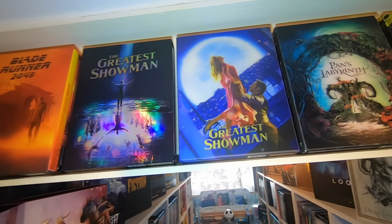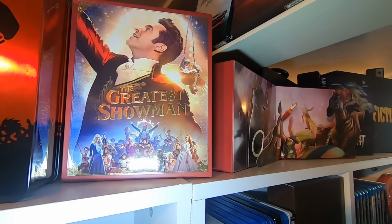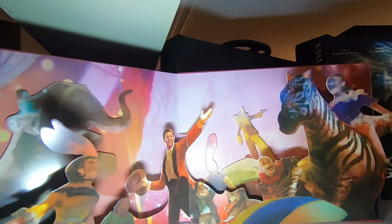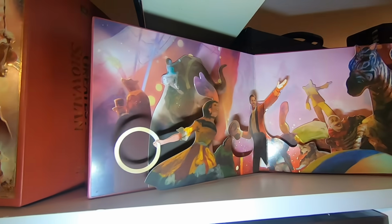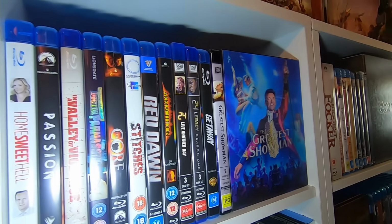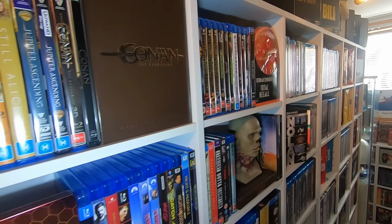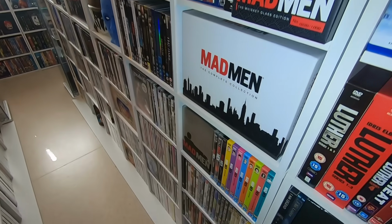And then when those editions were announced, they arrived in this one-click box from Manta Lab. And they tried something a bit different with that release. They had this internal box which folded out with this sort of 3D pop-up scene from the movie. So had to get that on display there because it's so cool. And there's another lenticular edition of it there. We've got Wanted, Cabin in the Woods 4K Steelbook. And then we've got a few Mad Men editions down this side.